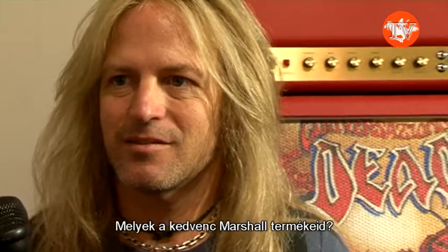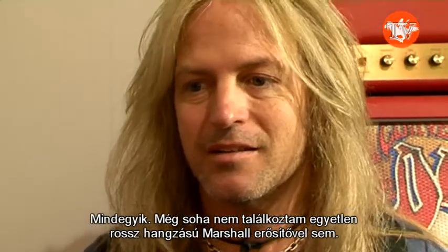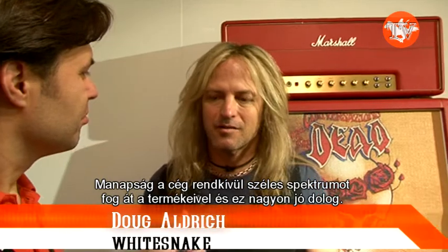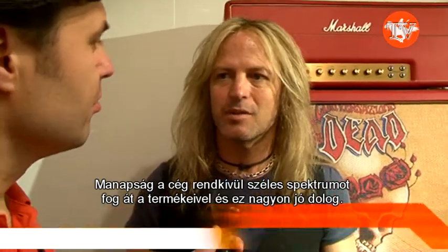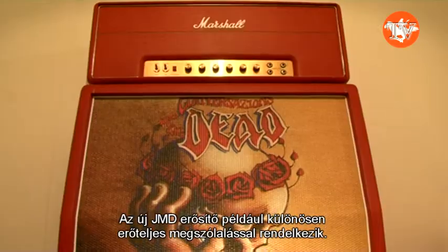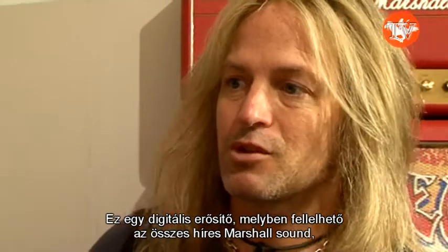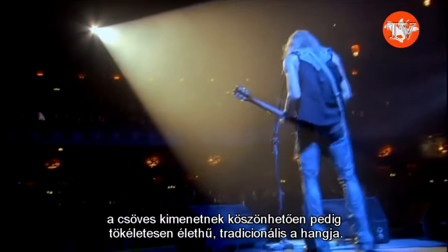Which are your favorite Marshall products? All of them. There isn't anything bad at all. I've never heard one bad thing. They're all really great, and especially now they've got a wide range of stuff that's very cool. Especially the new JMD amp is just ripping. It's a digital front end, and it encompasses all of their amps in that one amp, while using a tube output section, so you maintain the traditional Marshall sound.